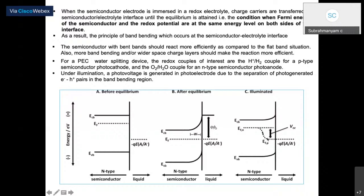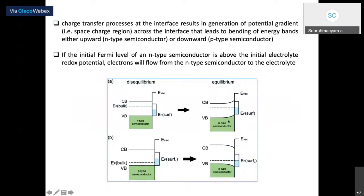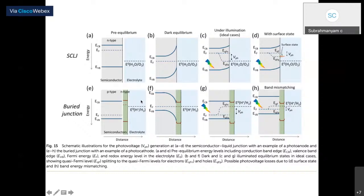So when the charge transfer takes place, for an n-type material the bending is going to be upward, and for a p-type material the bending is going to be in the downward direction. The story is a little more complex if you look at before reaching the pre-equilibrium and after reaching the pre-equilibrium. This is for a semiconductor liquid junction, and this is for a buried junction.